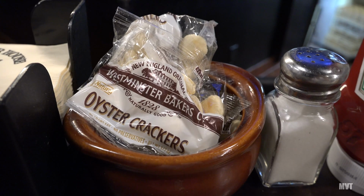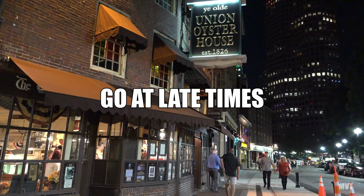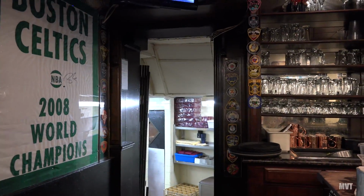So these are the tips that I have for Union Oyster House. Try to go as late as possible. I went around 9 p.m. and there was basically no wait whatsoever. I just walked right up to the bar and was able to order, and I was served my food within 10 minutes of sitting down.